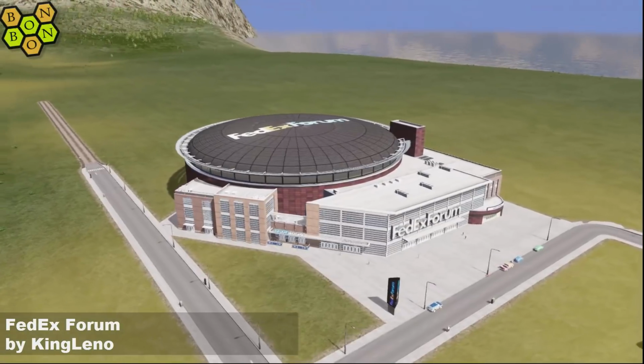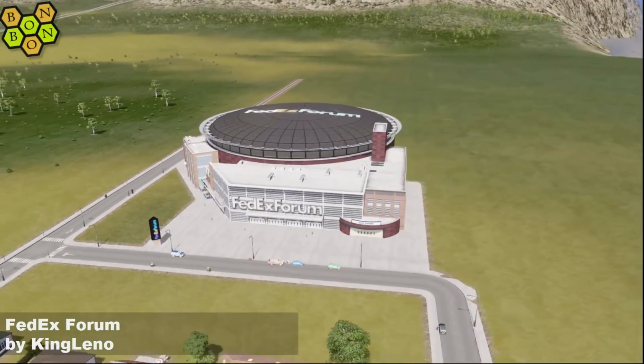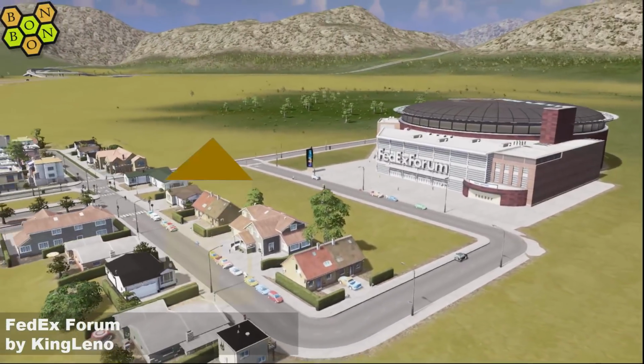So Fedex Forum by King Leno is today's asset of the day, also available to view in this week's upcoming Asset World episode 1. Don't miss that either, guys.